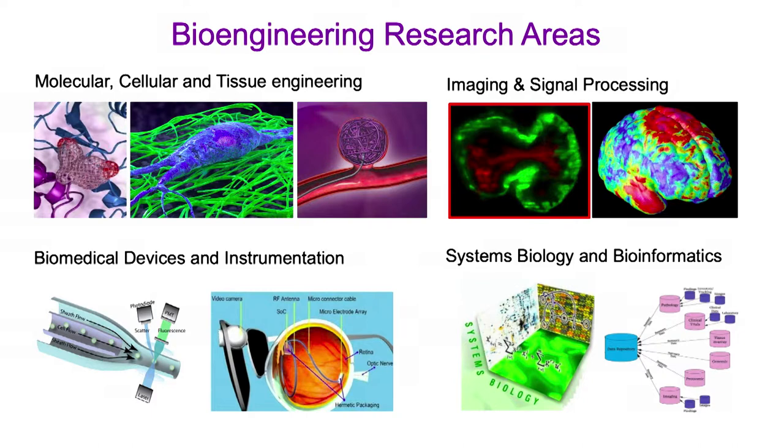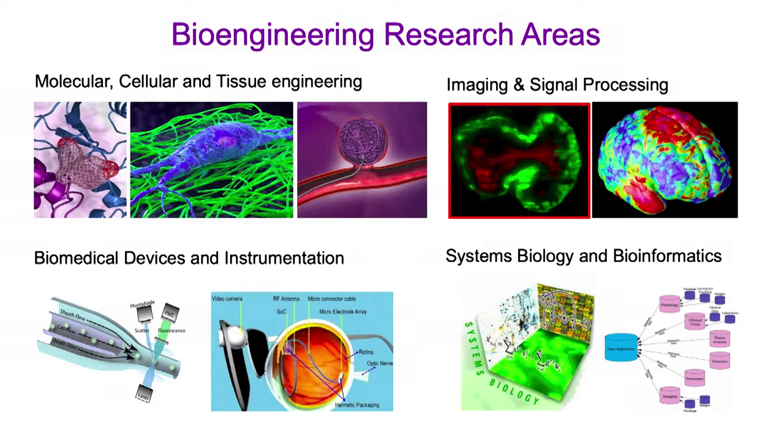The third area is imaging and signal processing, and this has a long history here as well. More than 30 years ago, probably you don't know, PET imaging and nuclear imaging were invented at UCLA, and that was related to bioengineering research. Here you saw the movie, a movie of a heart chamber pumping the blood out of the heart. And we also analyze the brain to look at activity and function of different domains.